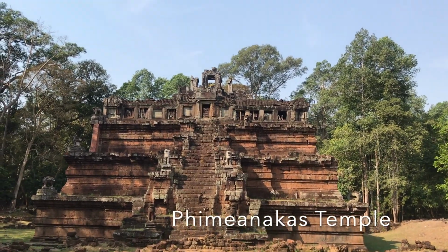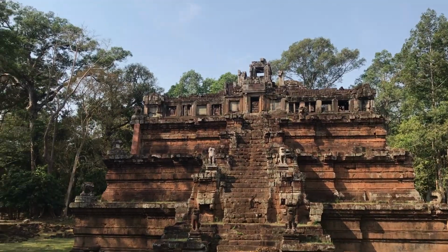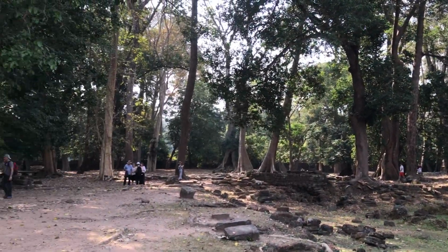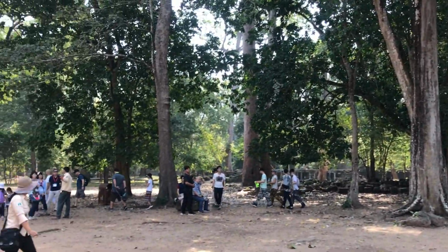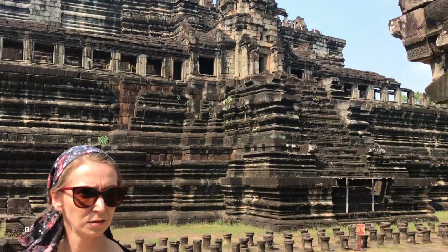This is the Thommanon temple inside the royal palace. It was where the royal family would come to pray. The reason there are so many temples in Angkor Thom is because each emperor built his own temple, so when he died, he used the temple as a tomb.